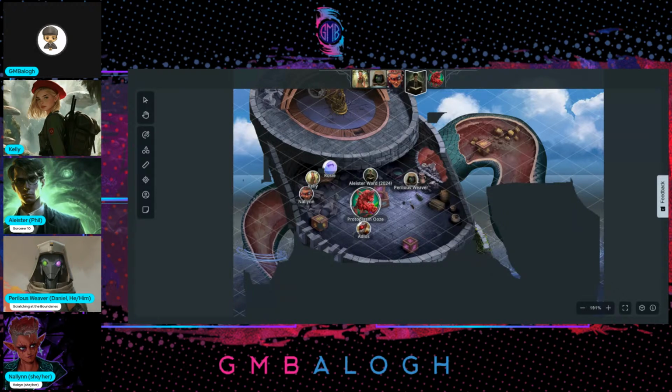Ooh, you got it. So that's going to be a 28 to hit. That hits. I would hope so. Be very upset if it wasn't. Ooh, that's pretty good. Legendary ooze action. Yeah, 17 necrotic damage. Oh, very nice.